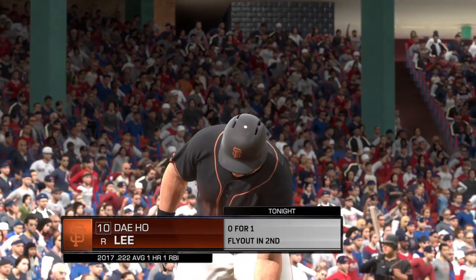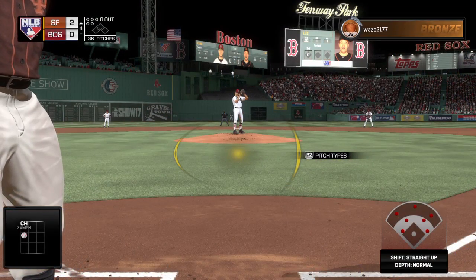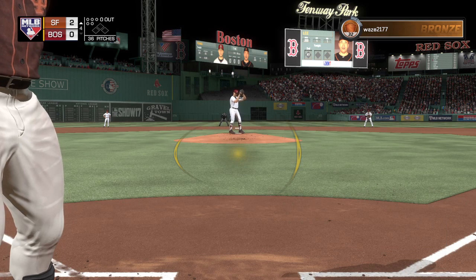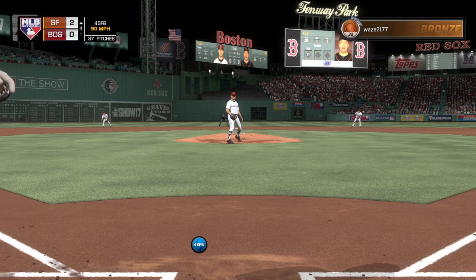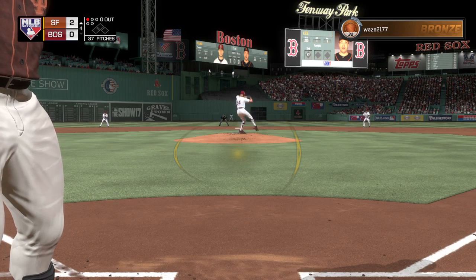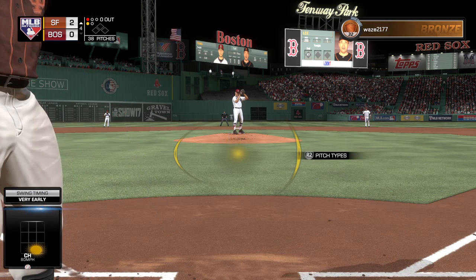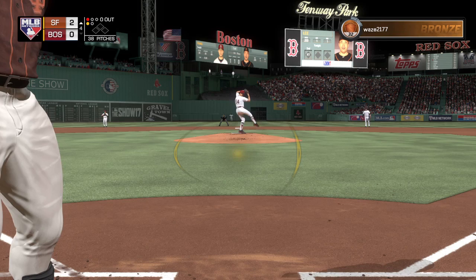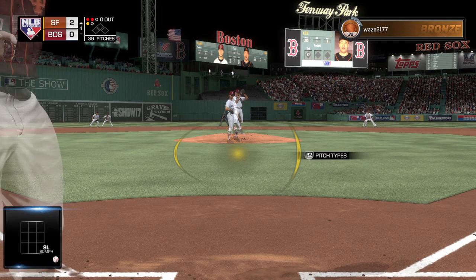Into the box now, Darryl Lee. He'll try to get it going here to begin the fourth. First pitch of the at-bat on its way. And a fastball just below the knees, ball 1. Into his windup, here comes the 1-0. Swing and a miss out in front of a changeup. Wow, that changeup is an absolute beaut. They call it the great equalizer for a reason. And he lays off the pitch down and away, ball 2.